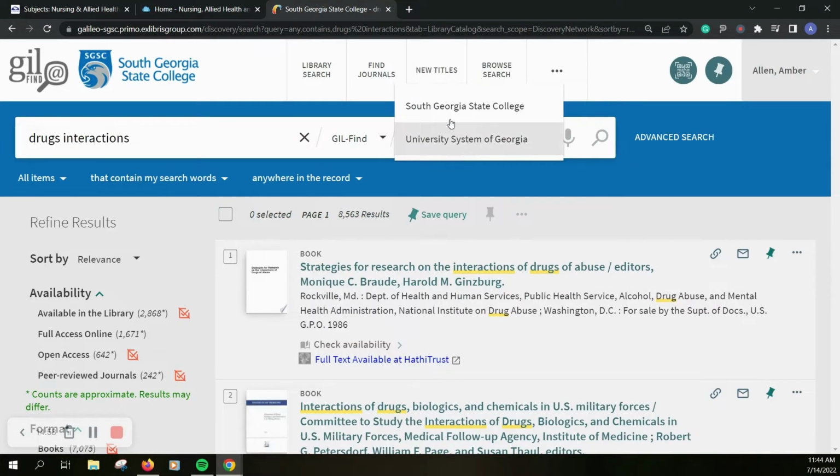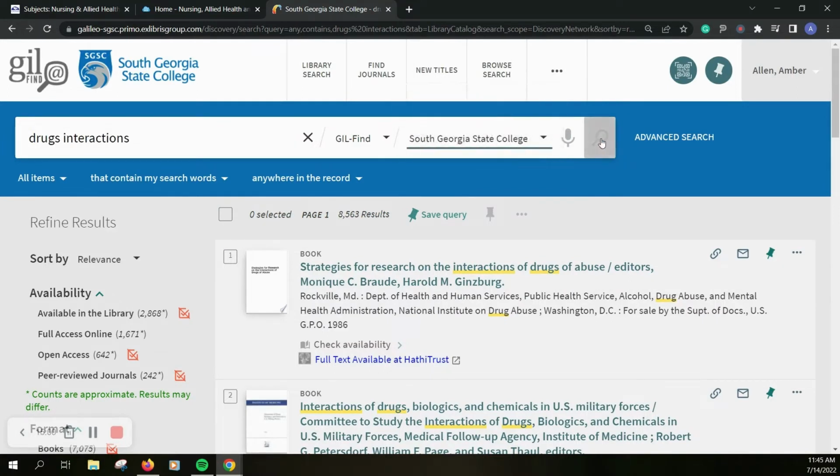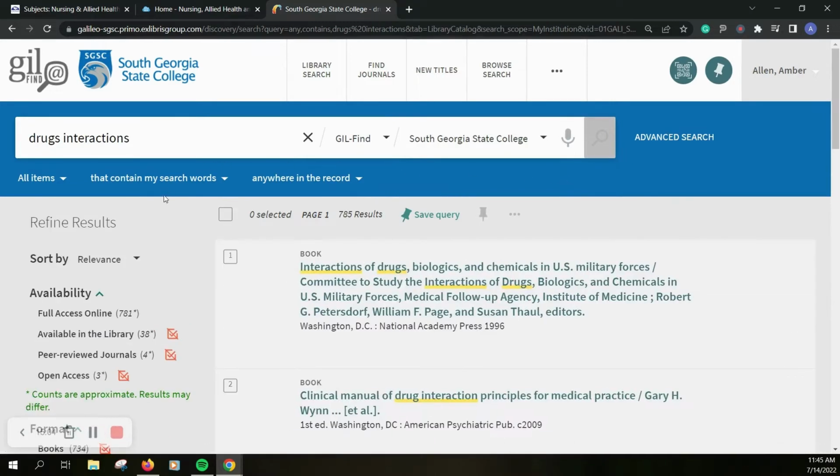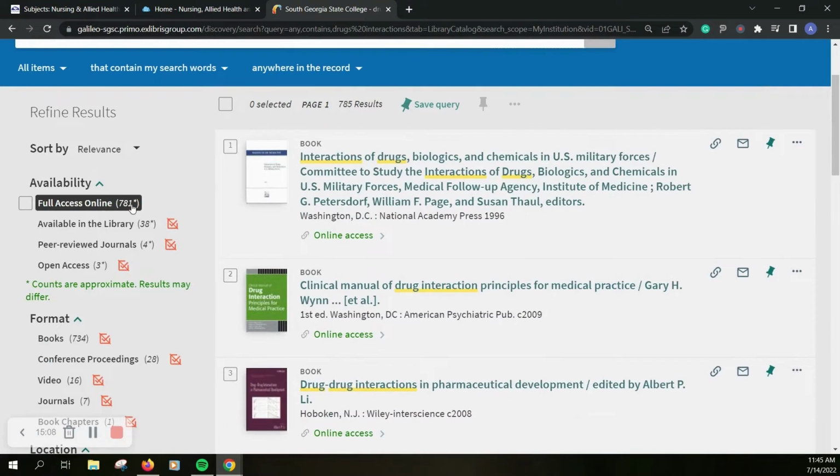Okay, so now we're going to go back and do a search at our location. So we've got those 785 results showing. You can see that some of those are full access online, some are available in the library, and it also helpfully tells you that there are peer-reviewed journals and open access resources available as well.